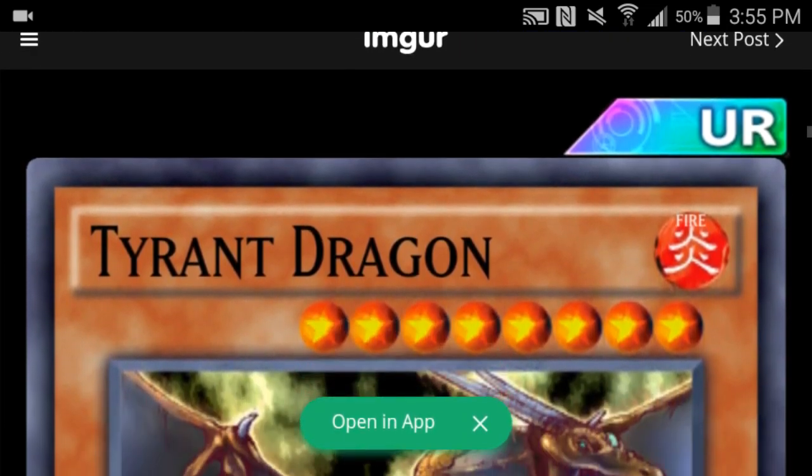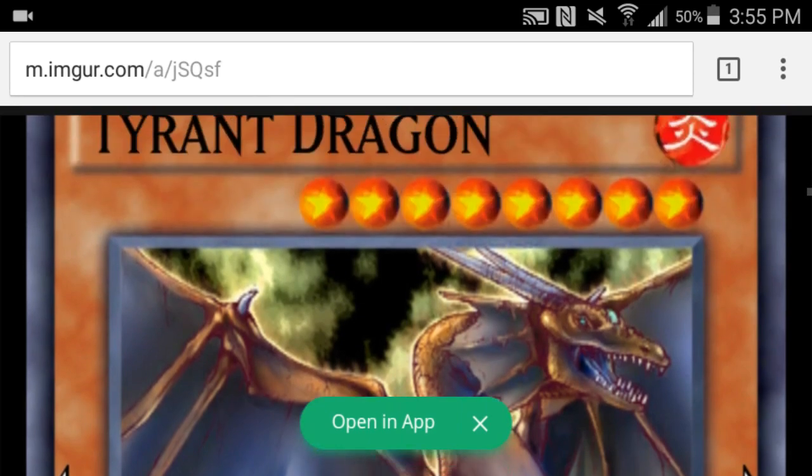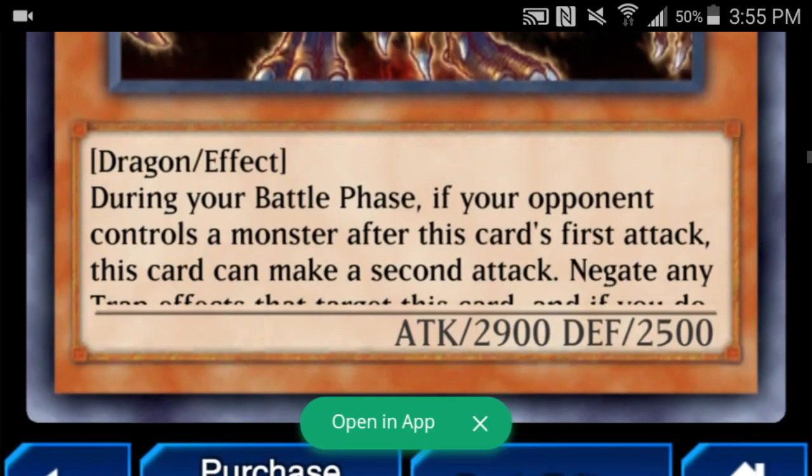So yeah, first of all, we have Trident Dragon, a level 8 fire monster, with the dragon effect. During your battle phase, if your opponent controls a monster after this card's first attack, this card can make a second attack. And then negate any trap effects that target this card, and if you do, apparently the rest of the description of this card isn't there, but I bet you can search up Trident Dragon on Google, and there will be the whole effect. But yeah, that sounds like a pretty decent dragon, to say the least.